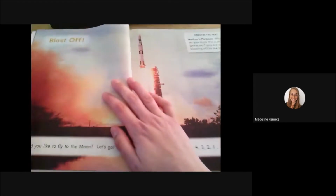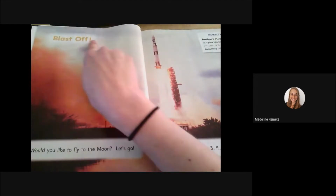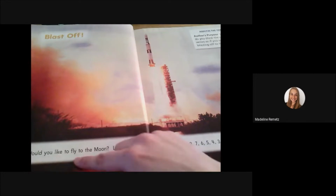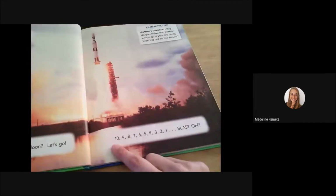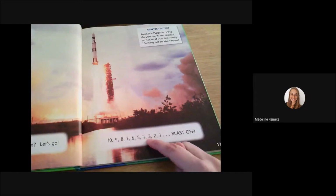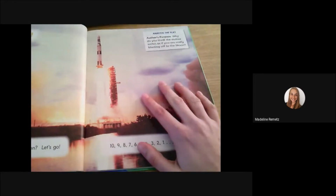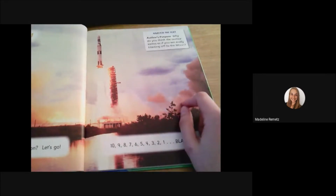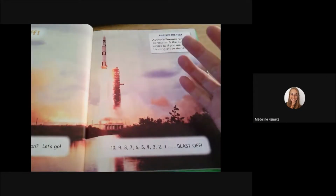Make sure you're looking for our words of the week and our sound of the week. Blast off! Would you like to fly to the moon? Let's go. 10, 9, 8, 7, 6, 5, 4, 3, 2, 1, blast off! I'm interested to see why they count down during a liftoff to go into space.